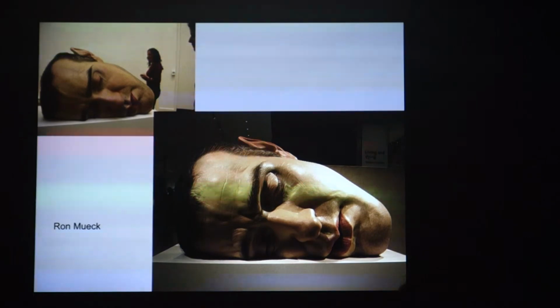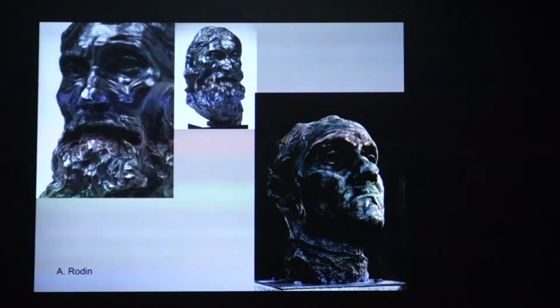What was the scale of the woman in the original? Life size. Okay. What's that made from? Plastics and resins and acrylics and I don't know, things like that.